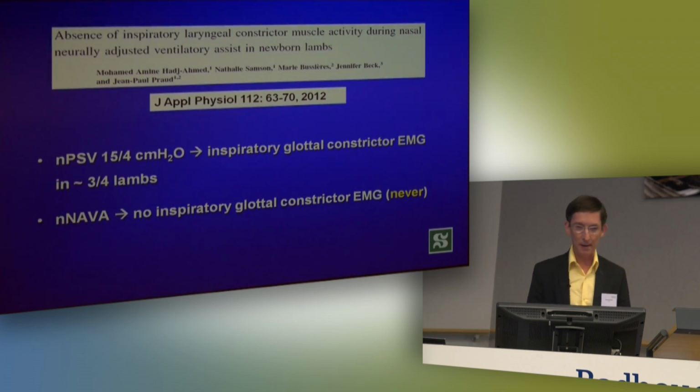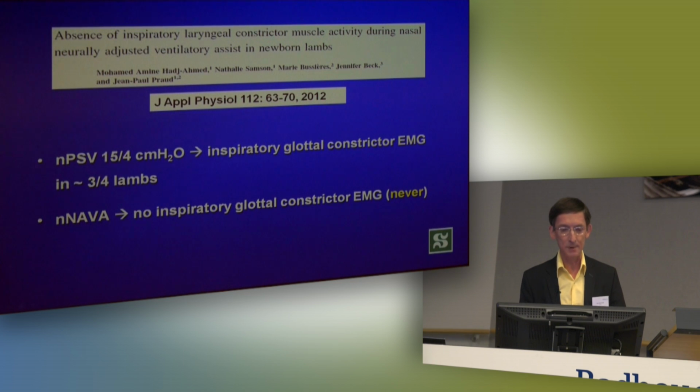And we concluded that with nasal pressure support around 4 centimeters of water, inspiratory glottal constrictor EMG was observed in 3/4 of the lambs. And in NAVA, we never observed inspiratory glottal constrictor EMG. I have to tell you that it was only during 10 to 15 minutes at each level. It wasn't during several hours. And we are now doing experiments during a much longer time.